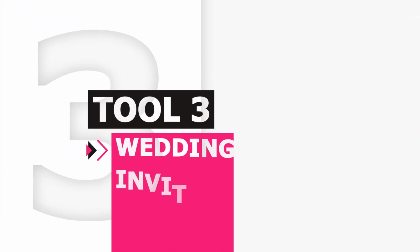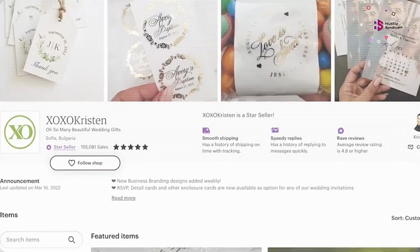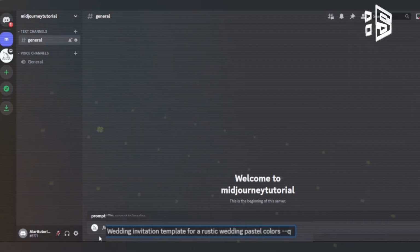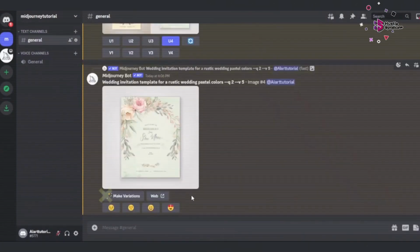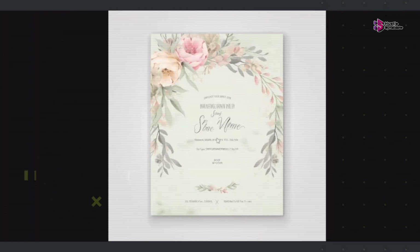Wedding invitation card business. Let's move on to the next idea. An extremely popular item to sell on sites like Etsy are wedding invitations. What will surprise you is how simple these invitations are to create with AI-driven Midjourney. You just have to ask the AI to create floral wedding invitations for you, and as you can see, the AI creates some remarkable invitations.